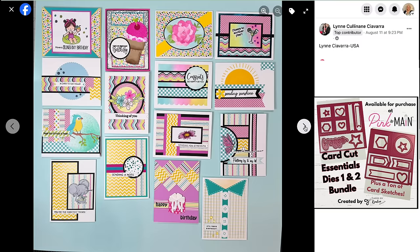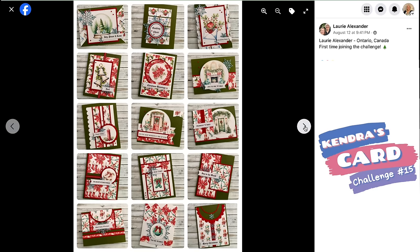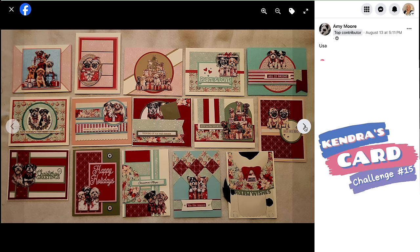And what's great about these dies is that if you purchase the bundle from Pink and Main, you also get access to a digital download of 56 card sketches with ideas on how you can use the shapes that these dies will cut out. 56. Now, my design team has been promoting the launch of these dies with several video and Instagram hops, so there's lots of card making ideas for you.